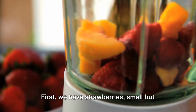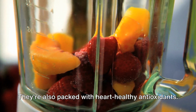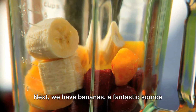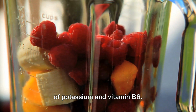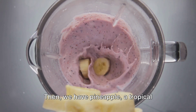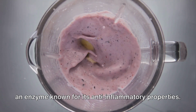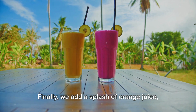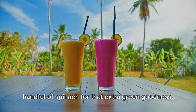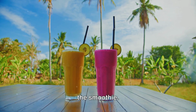First, we have strawberries, small but mighty, loaded with vitamin C and manganese. They're also packed with heart-healthy antioxidants. Next, we have bananas, a fantastic source of potassium and vitamin B6. They're also great for digestion and heart health. Then we have pineapple, a tropical delight rich in vitamin C and bromelain, an enzyme known for its anti-inflammatory properties. Finally, we add a splash of orange juice, a well-known source of vitamin C, and a handful of spinach for that extra green goodness.